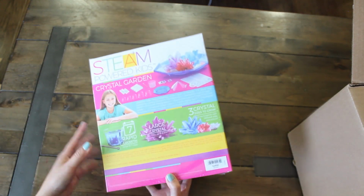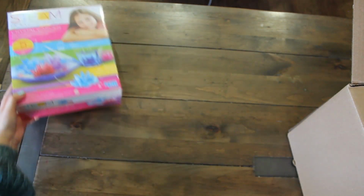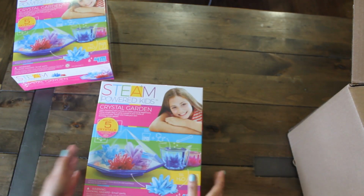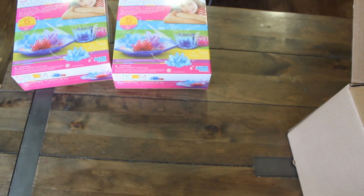So I don't see a price. It is by Toy Smith, so we'll look that up in just a few, but let's put that aside and see what else we got in this box. We have another one. Oh my gosh, I love it. And these are awesome. These are not cheap. These are great tools, and my kids' friends are big on STEAM projects. So let's see what else we have here.